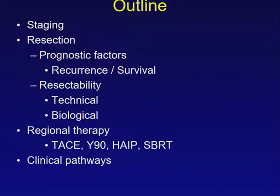We'll cover some of the basics of regional therapy. You'll hear a little bit more about SBRT in detail. And then I'll try to put it together in terms of clinical pathways, at least how I personally manage things in my clinic.